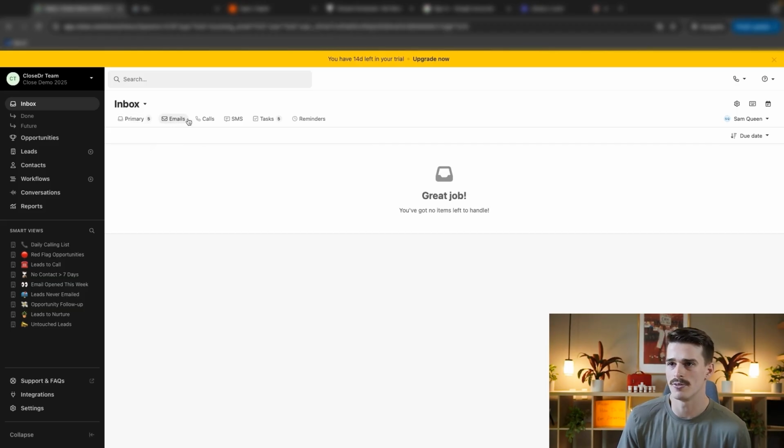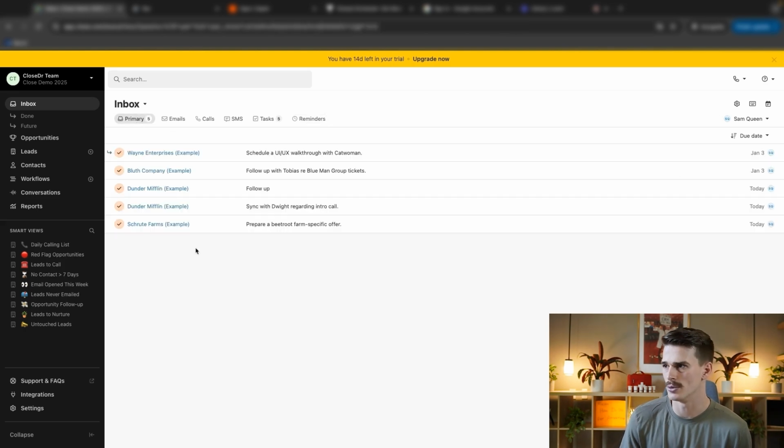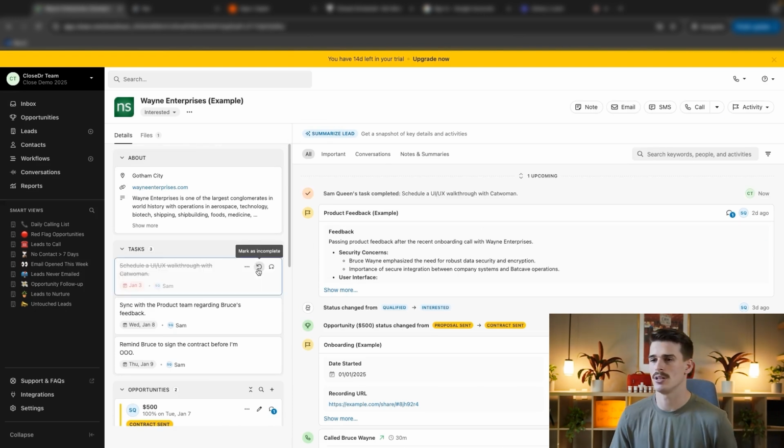But then obviously we can filter down by just emails, just missed calls, just missed text messages, just tasks, or reminders, which are like reminders on maybe an email that you sent or reminders on an opportunity that may be due. It's really simple to clear tasks from your inbox. You go into a lead profile here, and then just by selecting completing the task, it can be completed.